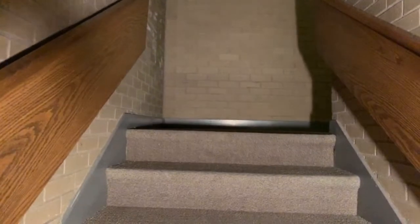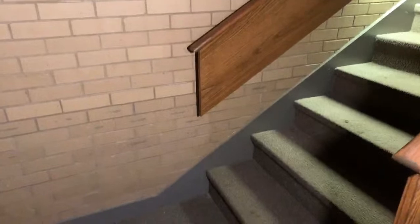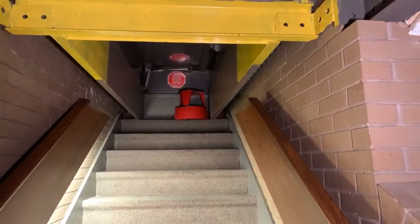There we go. And here we go. Up here is metal. In fact, it's rusting in some spaces. And the finished area continues until all of a sudden it dead ends at the roof access point.